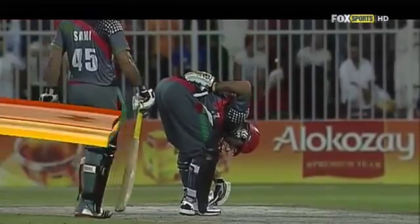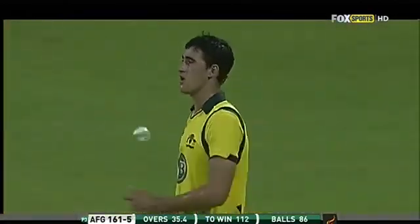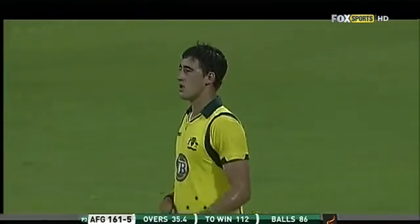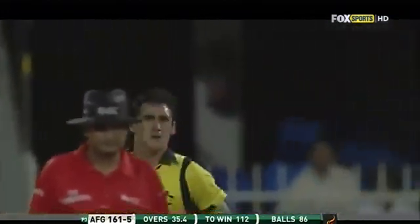This new law that batsmen can't have runners, I can't make up my mind about it. I really can't. I know it is abusable, but he's clearly distressed here. And these guys, they train so hard.